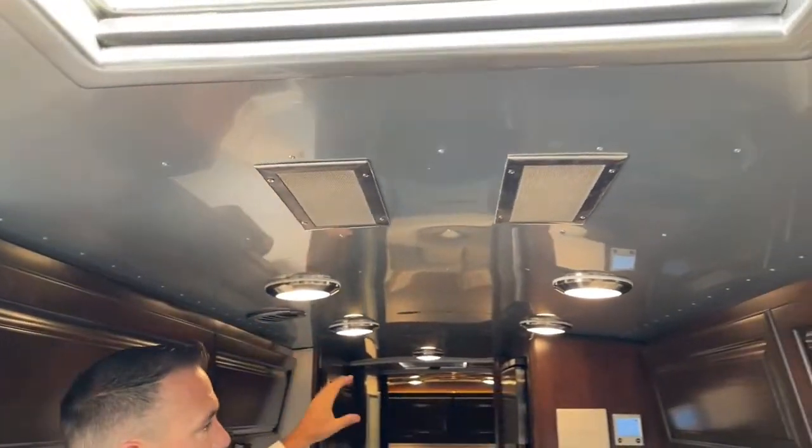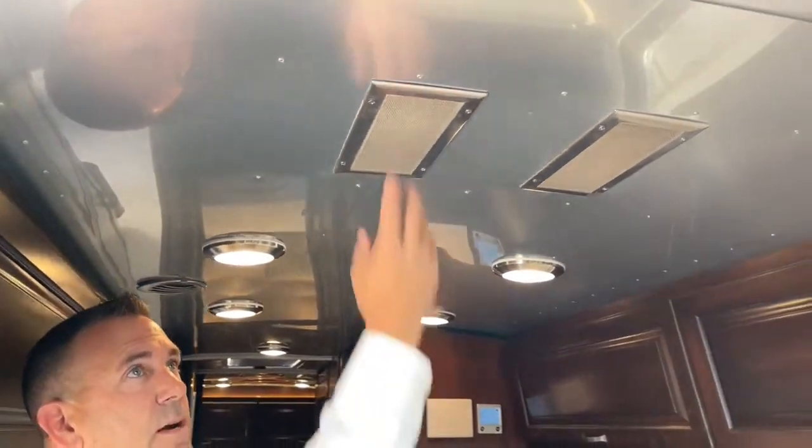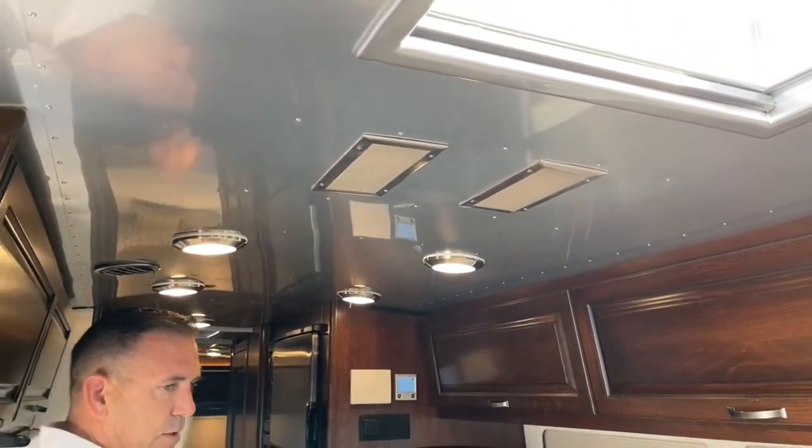Front AC and a rear AC on this guy, and these come through these little ports, and they breathe here. So this is your intake. These are your outputs here.